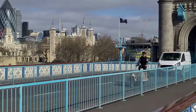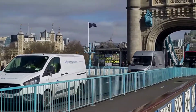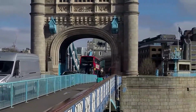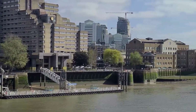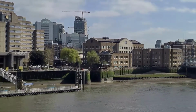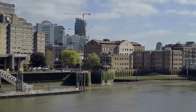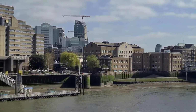So now I'm on the middle of Tower Bridge looking at the Tower of London, and as I mentioned before, Tower Bridge was built right next to the Tower of London. Pan around to it here. You can see the entrance now. This was the entrance to St Catherine's Dock. Now it's a very posh yacht basin, because it's the furthest upstream a yacht can come without having to open up Tower Bridge.